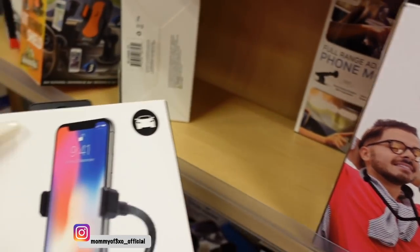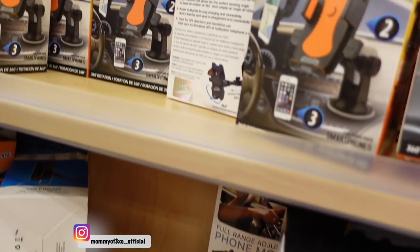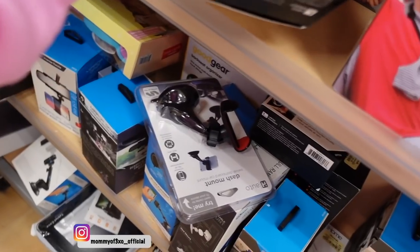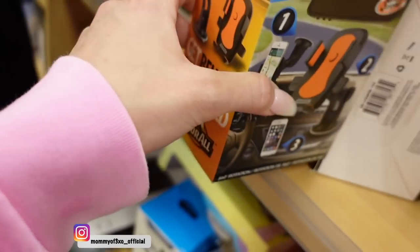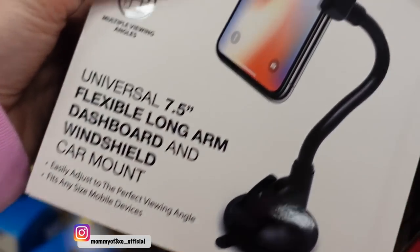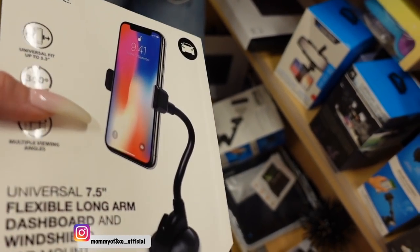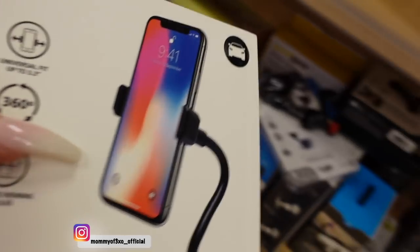So, I also want to get one of these for the car. I don't know what brand I should get, though. What do you guys think? Does it really matter? The brand of mount for smartphone, suction mount support. This one is for dashboard and windshield. All right, we're gonna do this one. I do need a new one of these, and I haven't had one since like Florida, so for a long time.